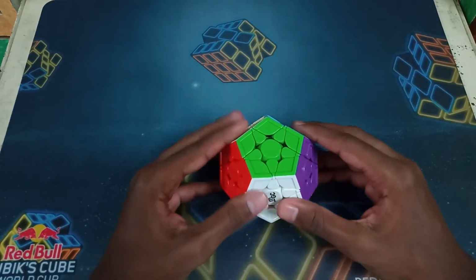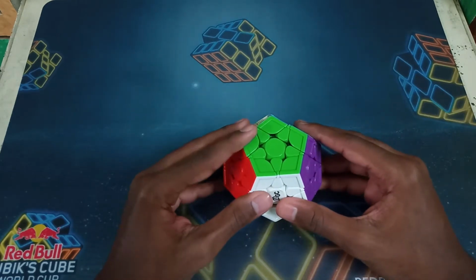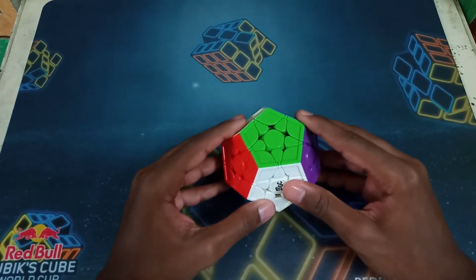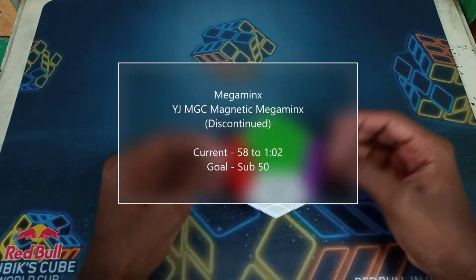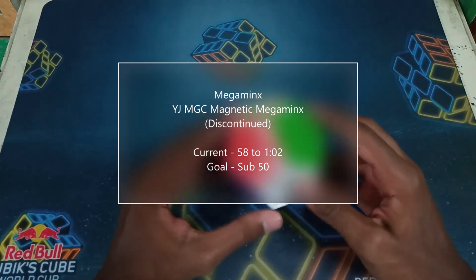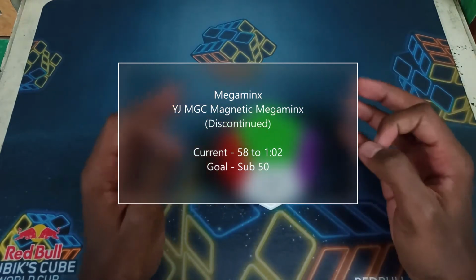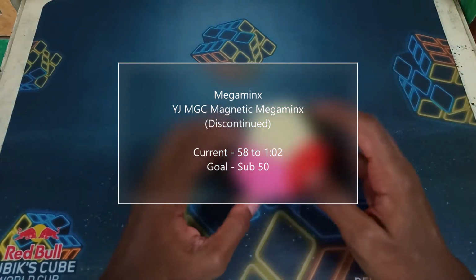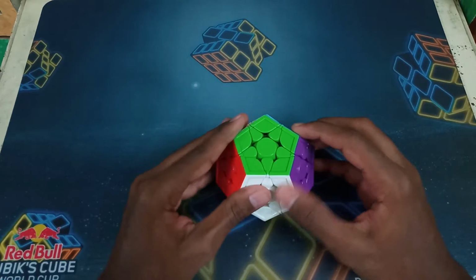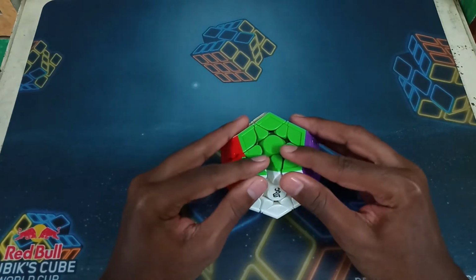I currently average around 58 seconds to 1 minute 2 seconds, anywhere between that. And my goal by the end of the year is to be sub 50. And that is a huge jump, it's almost 10 seconds. And I believe I am capable of it, simply because I know exactly where I lack in Megaminx, and it's the pauses between the S to L pairs. So I really need to work on those, and I know I will. So Megaminx, I'm aiming for sub 50 by the end of 2022.